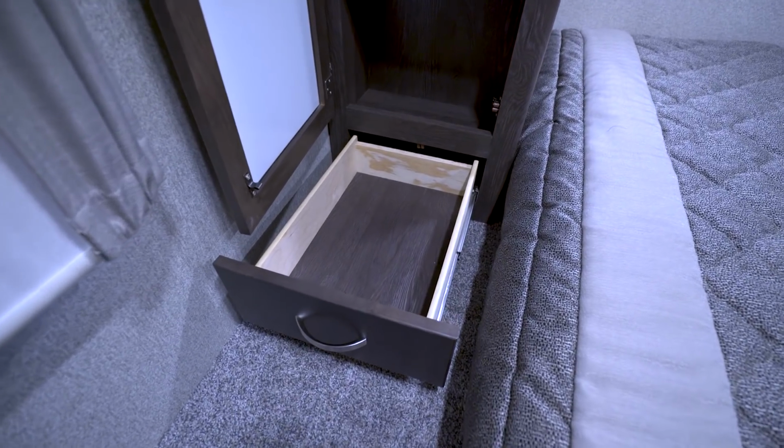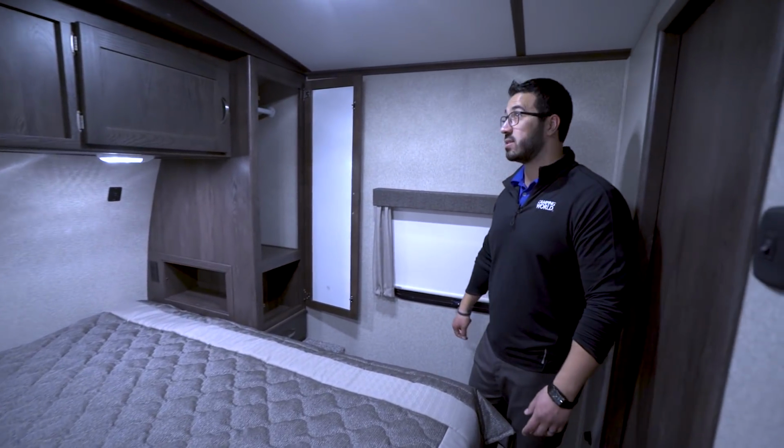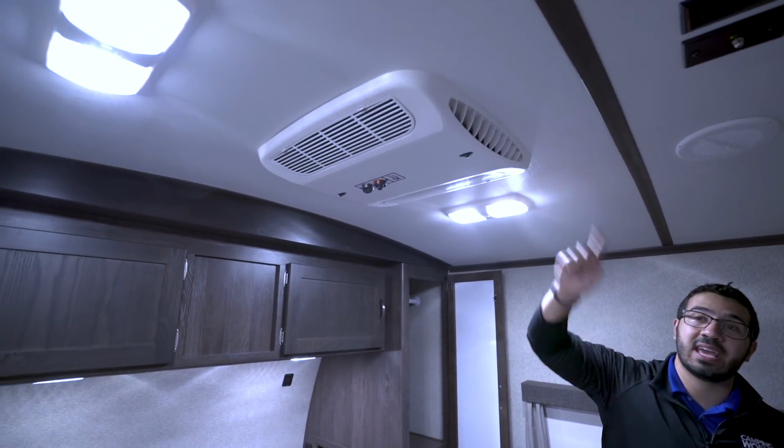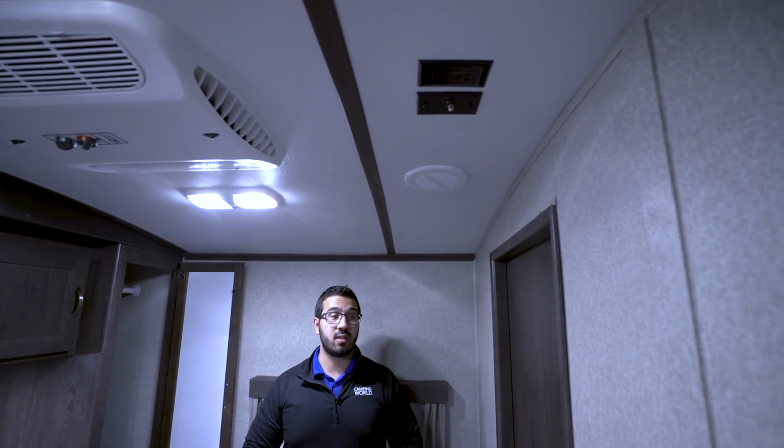You'll also see you have windows on both sides. Again, the MCD roller shades. This side is an emergency exit. And right up top there, you have a couple LED lights and a second AC. Folks, that's huge. If you're staying somewhere where it's really hot, having that second AC is fantastic. And then you'll notice the TV outputs there too.